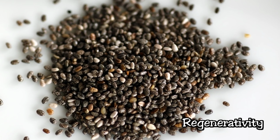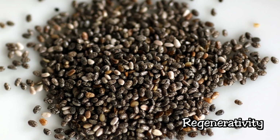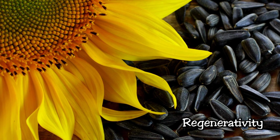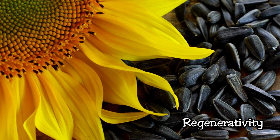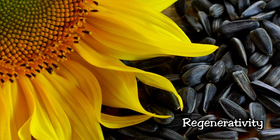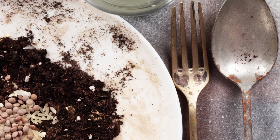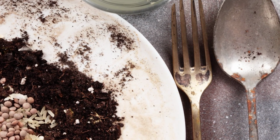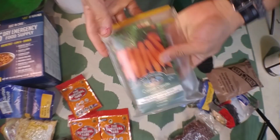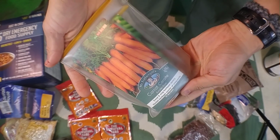Now, another potential wildcard factor I've considered is the regeneration aspect. So if you are storing something which is edible in its seed form, if you could actually plant that thing and grow more of that stuff, then that would add value and should increase the score to some degree. But there's not many things you can store for long periods of time that are edible and have a regrowth aspect to them. So that's something I would like your feedback on as well.